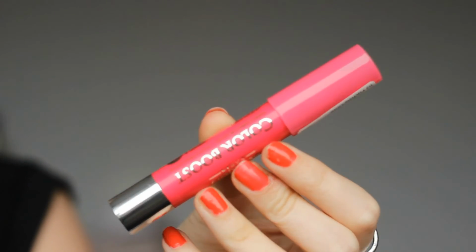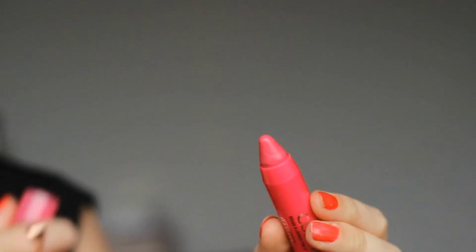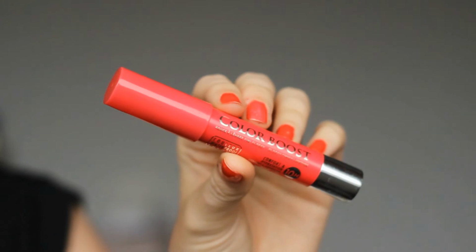So the first one is a pink shade, Fuschia Libre, which is a nice bright fuchsia pink shade, and that's very pretty on. And then the next one is the red shade, and I seem to be getting into my red lips at the moment, but I think it's got to be the easiest red to wear. I'm a red phobe and I'm trying to break out of it, but if you want to wear a red lip and you're terrified of the colour being a bit too much, this is so lovely. This is Red Sunrise, and it's a really easy pinky red.